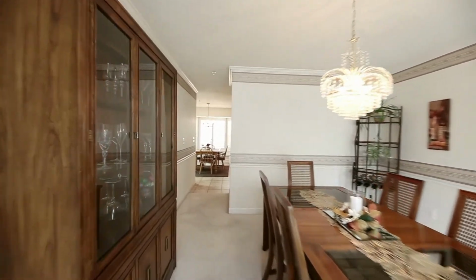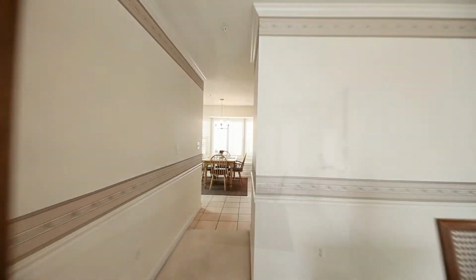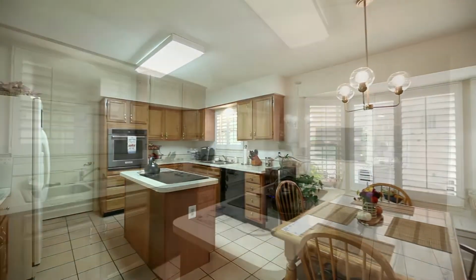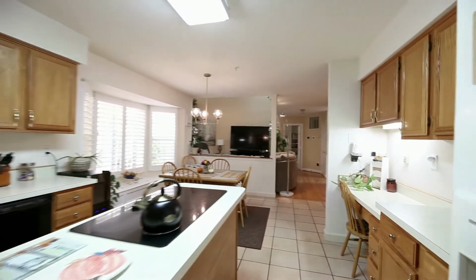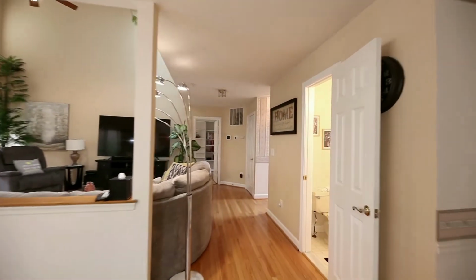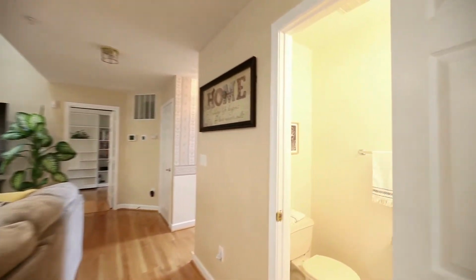Today, this is the newest listing by the Yolanda Muckle team. 4 bedrooms, 3.5 bathrooms. This home has a 2-story foyer as well as a backyard that's absolutely amazing. So I can't wait for you all to take a look at it.